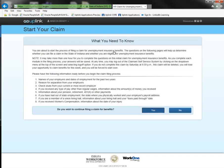Please read all of the information on this screen thoroughly, as it contains important information about the unemployment insurance claim filing process. The claim filing process may take more than an hour to complete, and you will need to have information about your recent employers and any income you have received or will receive on hand. Read each question thoroughly before responding, as failing to answer accurately will affect or delay your benefits.